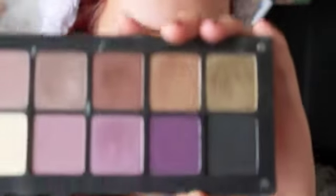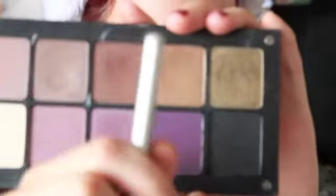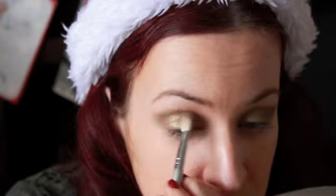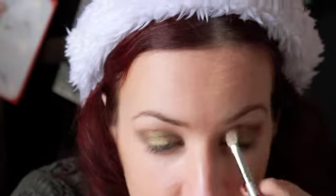So, I'm actually just going to pick up a little bit more. Then I'm going to take a little bit of this goldy shade here and put a little bit on my brush. At this stage your brush is going to get really, really dirty, and then just pop that in the corners.